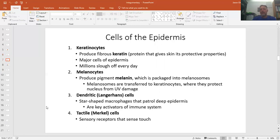Types of cells in the epidermis. We have the keratinocytes. These produce keratin, which makes them harder. And this gives the skin its protective properties, protection from abrasions. These fall off every day. We call this dander, flaking skin coming off. That's all these keratinocytes.